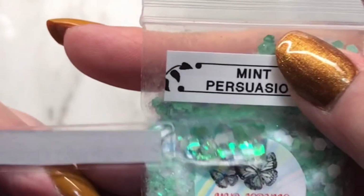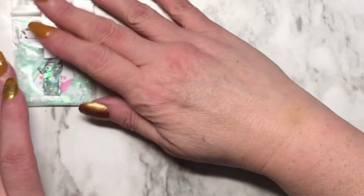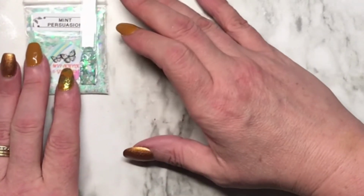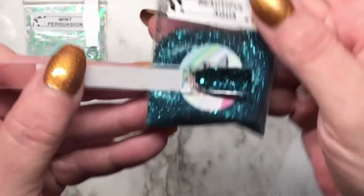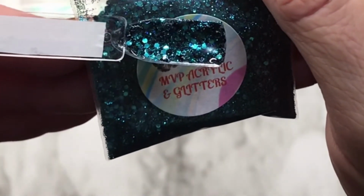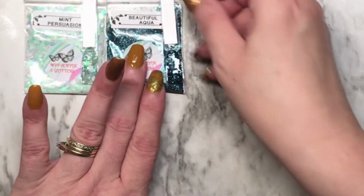Okay, so Mint Persuasion. That kind of dries out my throat. Mint Persuasion, you see the blue, the pink, the green, the white. Oh, I love that one. I absolutely, absolutely adore that one. I love mint green for some reason. It looks terrible on my hands, but I don't care. I wear it anyway. And then the Beautiful Aqua. See the itty bitty hexes. Oh, look at the multiple colors of the aqua green in there. Oh my gosh.